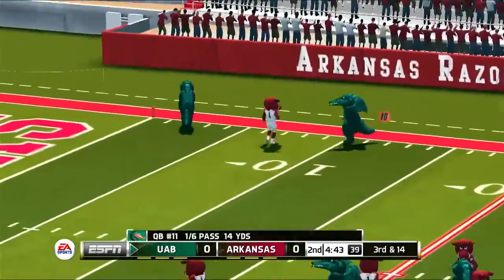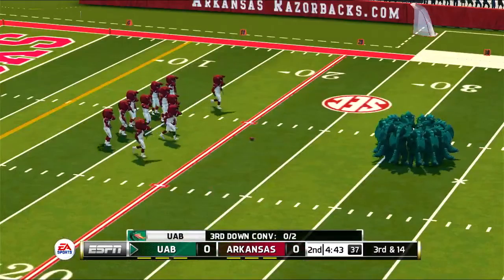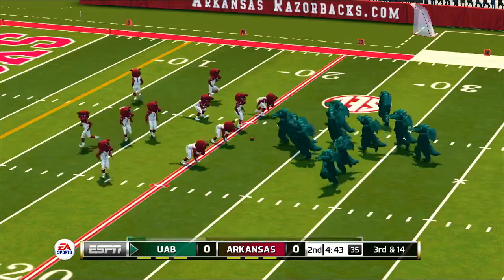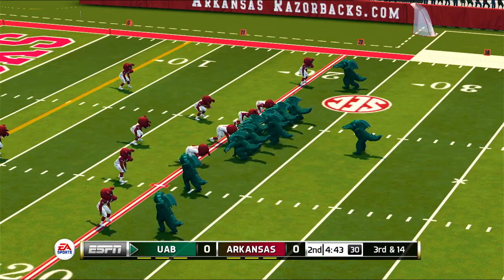Just throws this one away. You know, when you feel pressure like that, the worst thing you want to do is just throw the ball into coverage. He got away with one right there. He's very fortunate. Next time, he should just throw it away out of bounds. Ready!